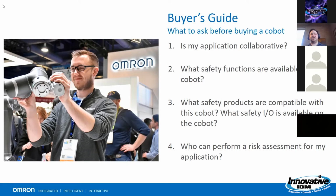So let's say a cobot is more cost efficient for you, it's at the right payload, and the full auto speeds are worth it to you, and you don't mind it being in a cage, in case it's perfect for your application. You can still use a collaborative robot in a non-collaborative application, but you'll need to introduce safeguards as if it were an industrial robot. The second question you should ask is, what safety functions are available with this cobot?